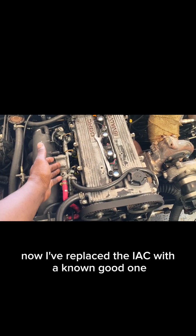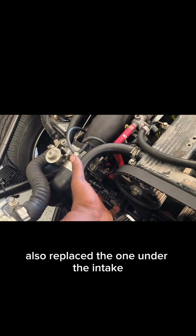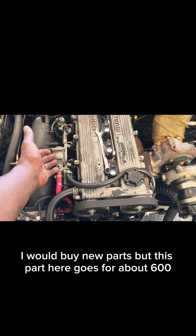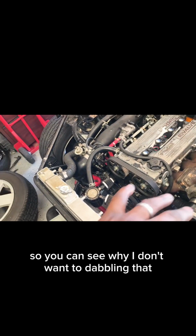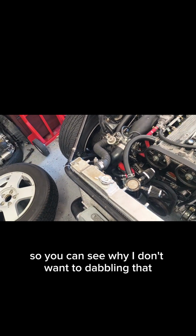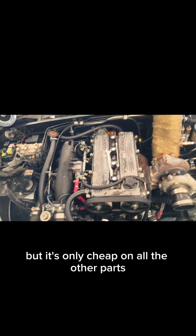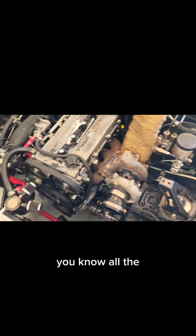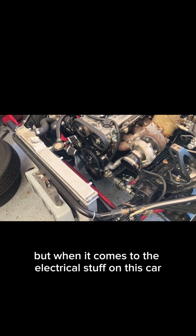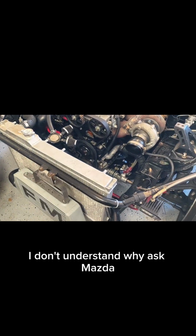Now I've replaced the IAC with a known good one. I have multiple parts over there. Replaced it with a known good one. Also replaced the one under the throttle body here. I would buy new parts, but this part here goes for about 600. The one under the throttle body goes for about 1,000. So you can see why I don't want to dabble in that. So I did tell you that this car was cheap, but it's only cheap on all the other parts. The turbo kits, the wheels, the tires, all the pistons, everything else. But when it comes to the electrical stuff on this car, it is very, very expensive. I don't understand why. Ask Mazda.